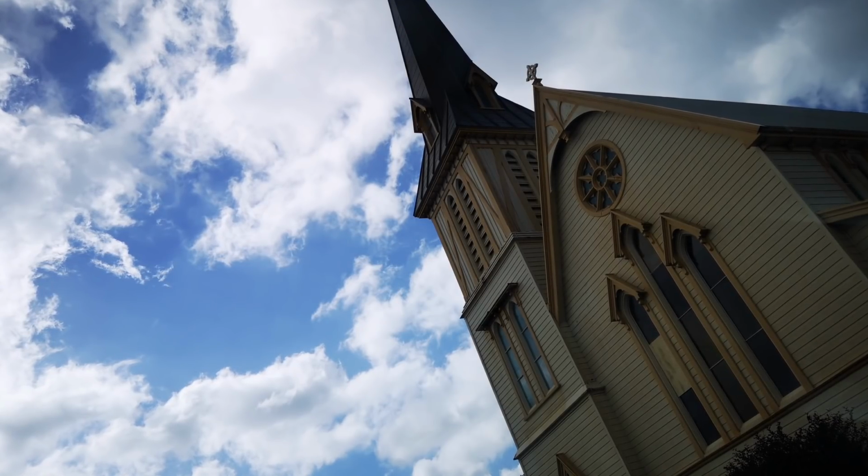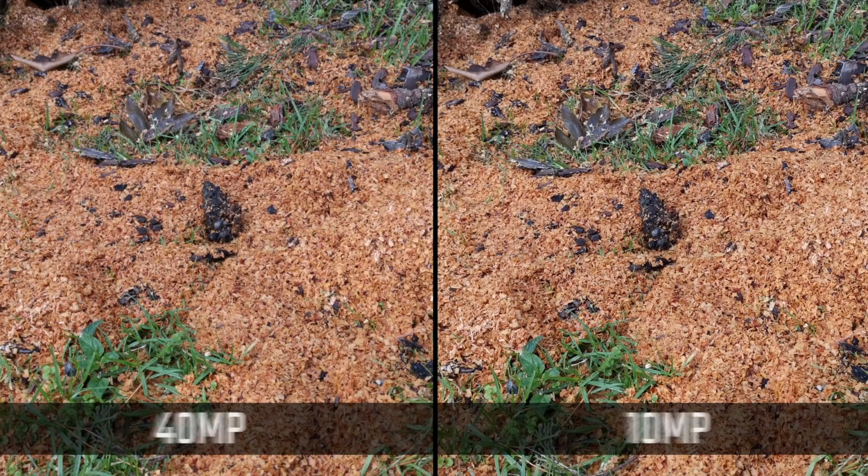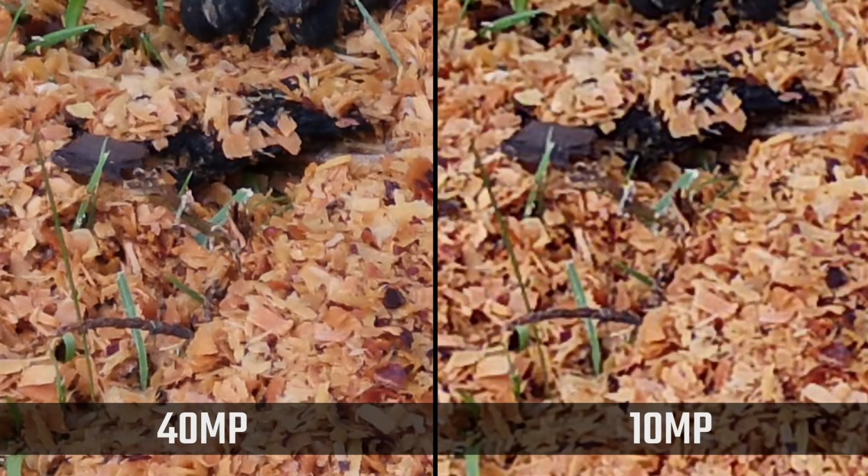Now when you're taking photos, by default the phone will be set to 10 megapixel images. And this uses a combination of the different sensors to give you great looking detail in each shot. Setting this to 40 megapixels does make for a sharper image, but removes the ability to zoom. In Huawei's presentation, they talked a lot about AI.